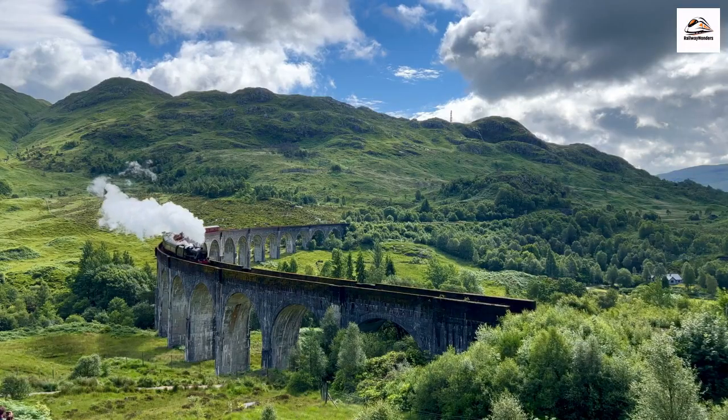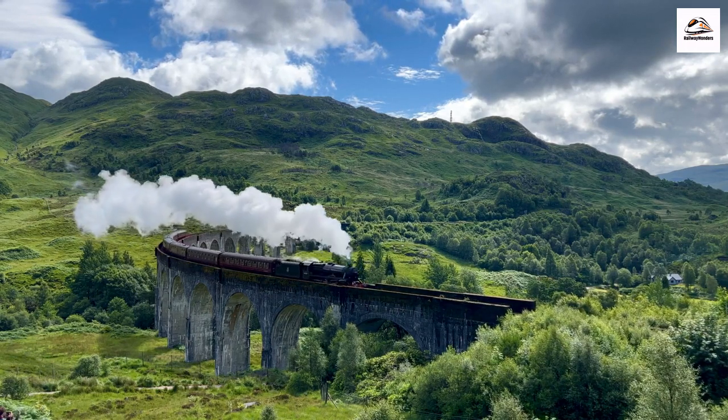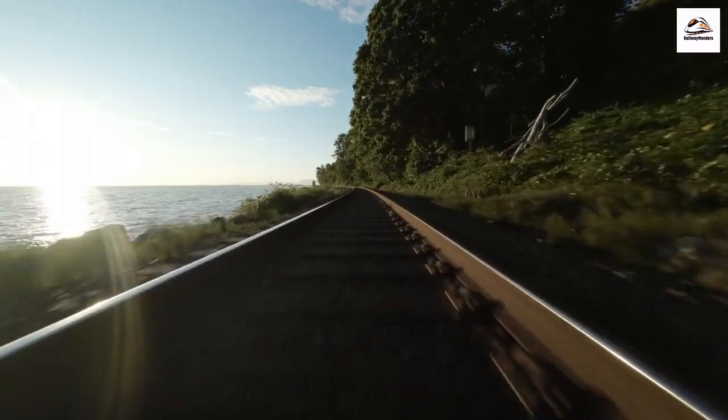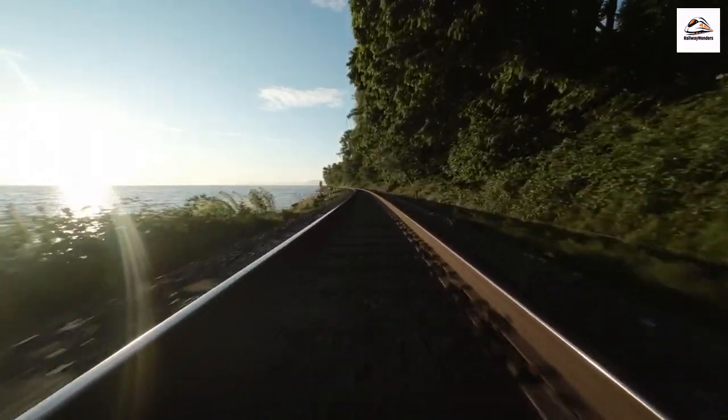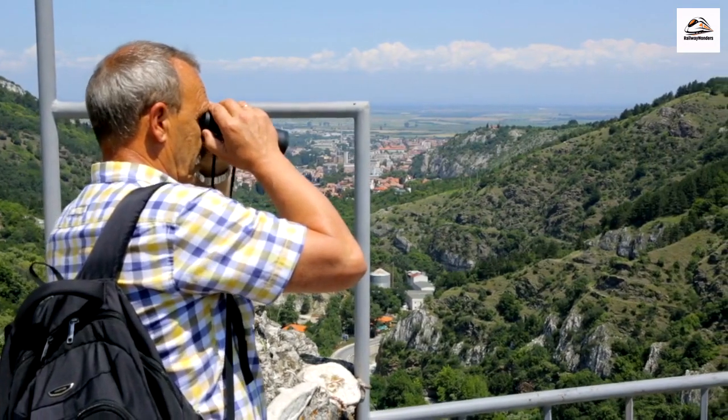Many sections of the far north line run parallel to old military roads, built during the 18th and 19th centuries. The far north line passes through several wildlife reserves and conservation areas. Be sure to bring your binoculars and camera.